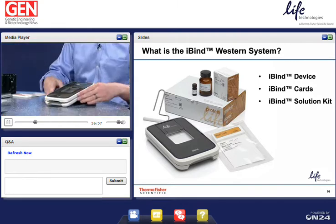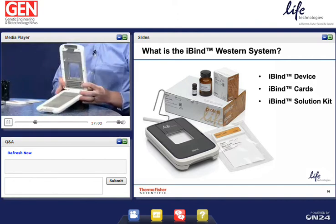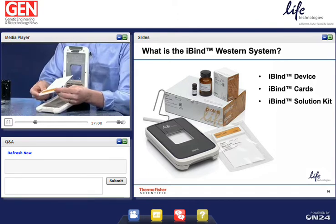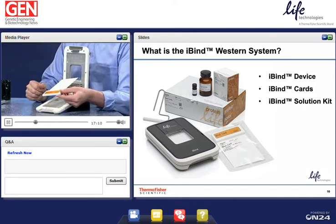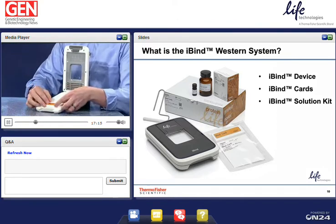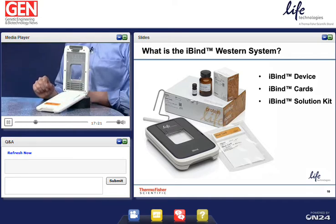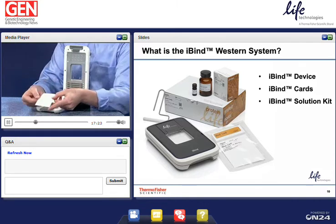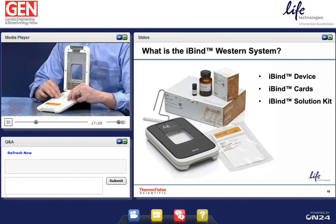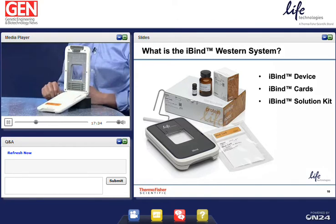What we see here is a small device. What you do is you open the lid, and we have these small consumables. These consumables are just a plastic-backed glass fiber, and then there's a stack of filter paper on the end. So you place the iBind card into the device, pre-wet the card with 5 mLs of iBind solution, and then place your membrane, in this case a pretend membrane, protein side down in the region marked membrane. You use a roller that we provide to roll out any extra liquid, air bubbles, etc.